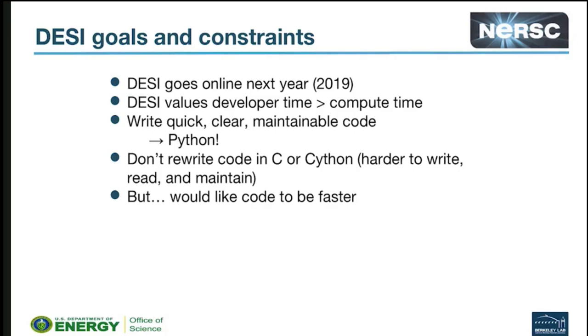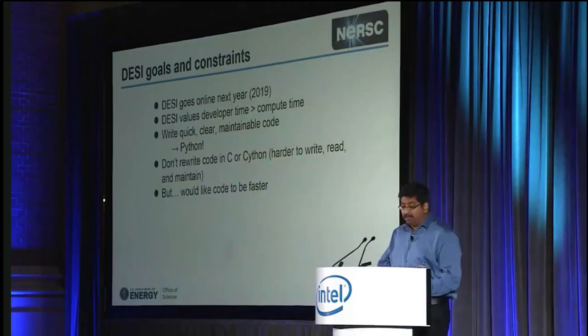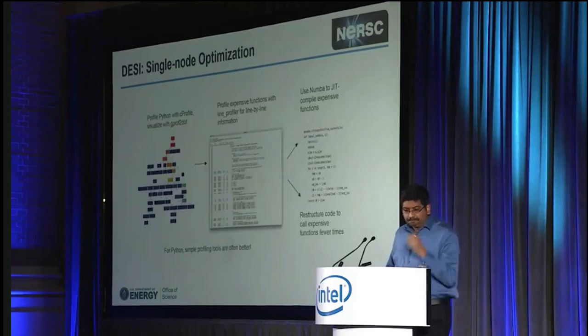The project goes online next year, so there is an urgency to get the code to run fast on KNL. The developer community in this case values developer time and software maintainability issues much, much more than compute performance. So it was really quite key for them to develop clear, maintainable code. That's an explicit priority for this project. And they did not want to code anything in C or Cython. But they do want the code to be running faster.